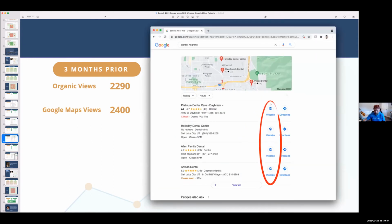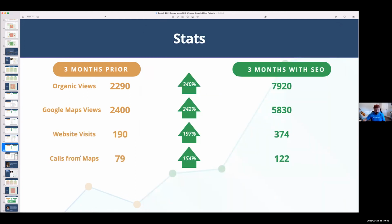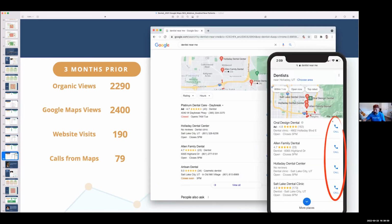That's this little website link here. It's different on your mobile phone. And then calls, because there's a click to call button as well, went up from 79 in 3 months to 122, okay? And that's that little call button there on your mobile phone. There's not a call button on the desktop. It's only on mobile, okay?